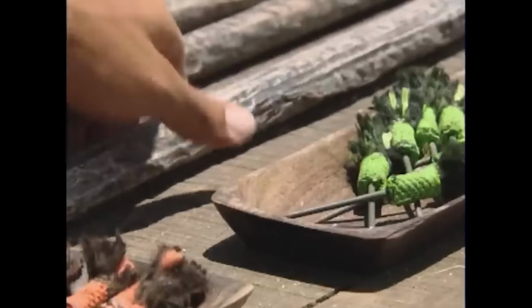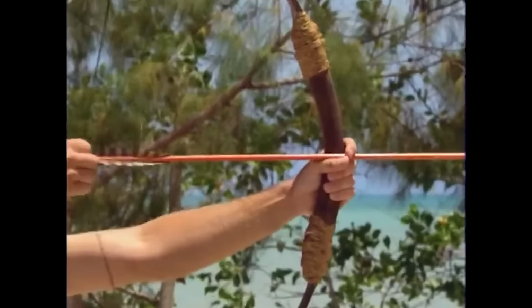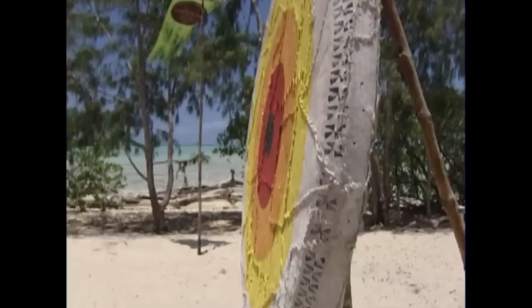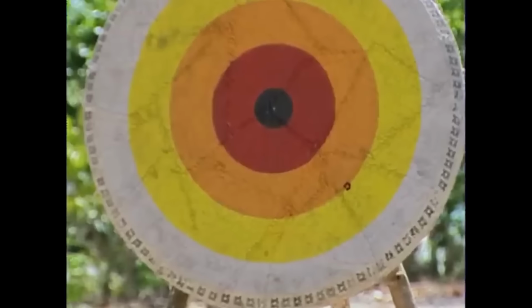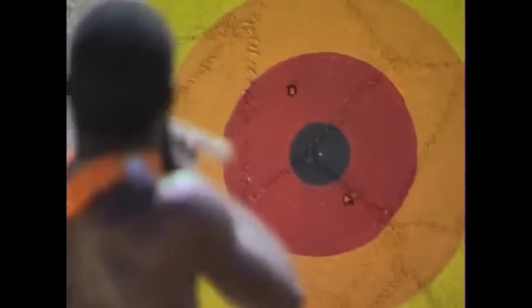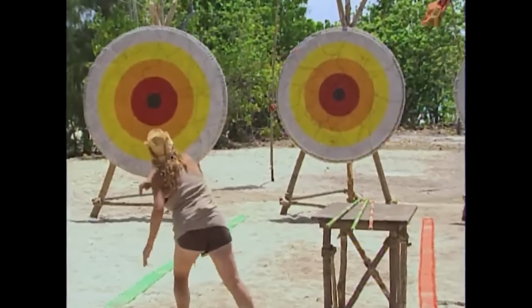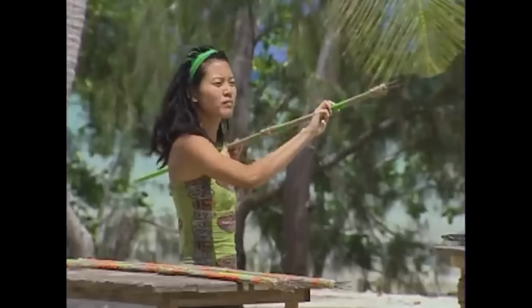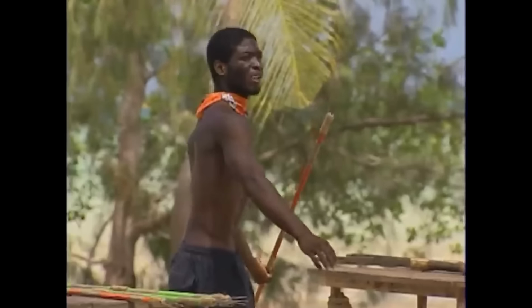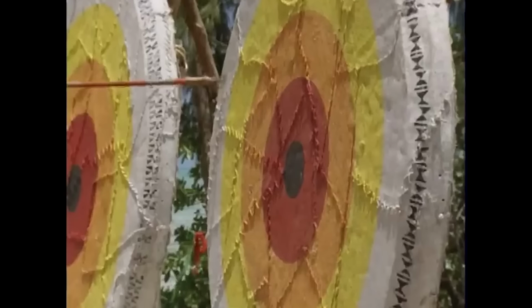The first was a blow dart competition, the second was spear throwing, and the third was archery. Blow darts was worth 1 point, spears 2, and archery 3. The blow dart part proved to be the easiest, as barely anyone missed. The spear part was a lot trickier, however, as almost nobody could land a spear. For the entire challenge, only Dreams landed a spear on the outer rim, and then came Yao Man.